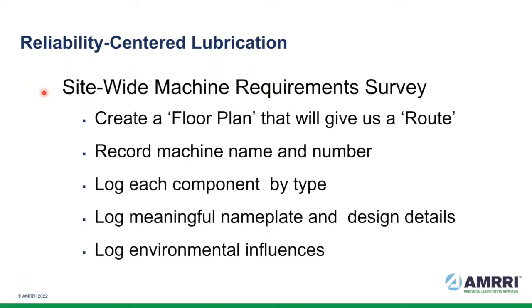A site-wide machine requirements survey is going to have to be done, and there's steps to that. First step would be to create a floor plan that gives us the means to create the linear sequences we will call routes that are both efficient and thorough. Secondly, we've got to get all the machine details gathered together and into a record system to tell us what must be done, when, why, with what, and how much.